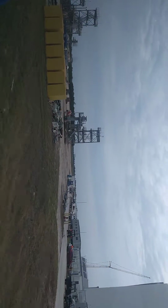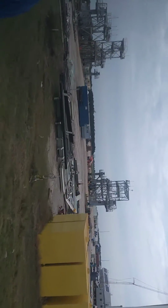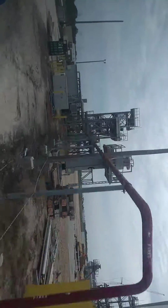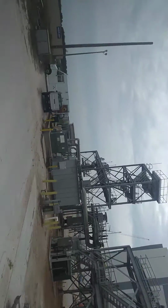If it's open, you can see it. All of this here is a staging area. The launch pad is 3.5 to 4.2 miles away from here. You can't launch anything from back here. Rocket probably wouldn't go up straight.